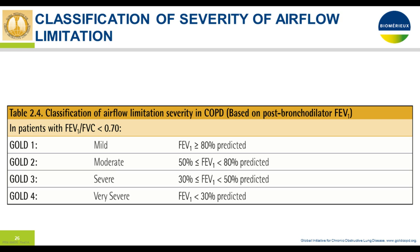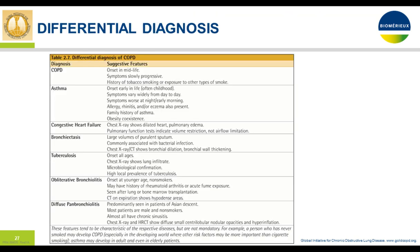If you look at the GOLD classification, in patients who have a reduced FEV1 and FVC ratio of less than 0.7, if their FEV1 is greater than 80% of predicted, normal, they still have mild COPD as that ratio is less than 0.7. If they have an FEV1 between 50% and 80%, they have moderate disease. Severe disease will be between 30 and 50% predicted, and very severe disease, GOLD 4, will be an FEV1 of less than 30% predicted.